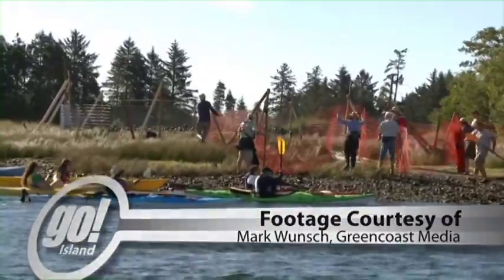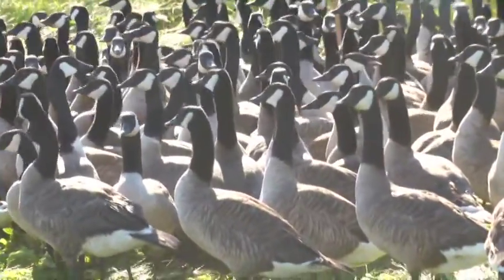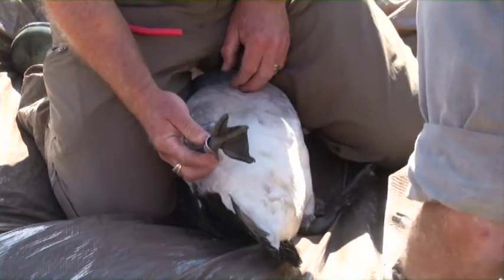And we know that we have what's called a molt migration. So the birds come down to molt during the summertime. They lose their feathers and they regrow feathers, and it's a great place for them to hang out and eat a lot of grass and sedges and rushes. And then they head off somewhere else for the rest of the year.